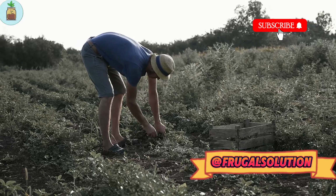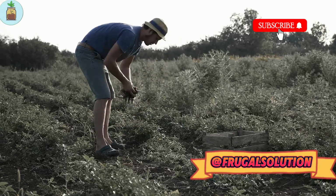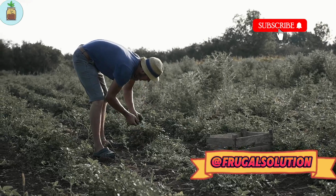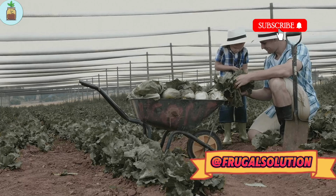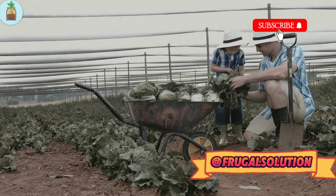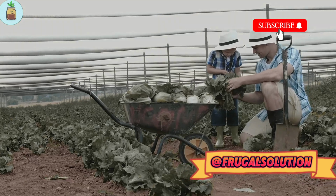Last but not least, let's talk about gardening. Gardening is not just a hobby, it's a way of life for many people around the world. It connects us to nature and provides a sense of accomplishment. The Amish are masters of growing their own food, and they rely on simple, sturdy gardening tools to get the job done. These tools have been passed down through generations, proving their effectiveness and durability.